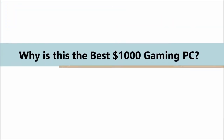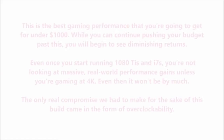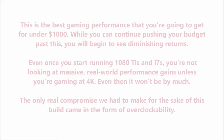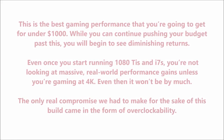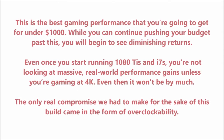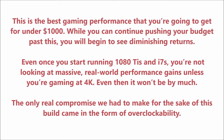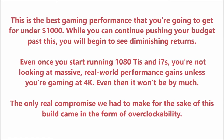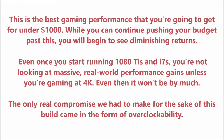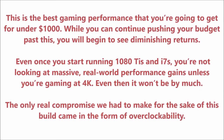Why is this the best $1,000 gaming PC? This is the best gaming performance that you're going to get for under $1,000. While you can continue pushing your budget past this, you will begin to see diminishing returns. Even once you start running 1080 Ti and i7s, you're not looking at massive, real-world performance gains unless you're gaming at 4K. Even then it won't be by much.